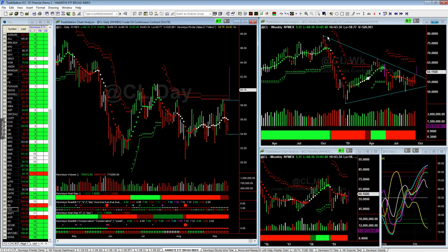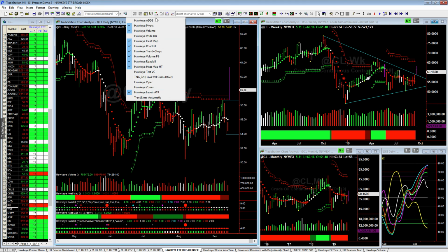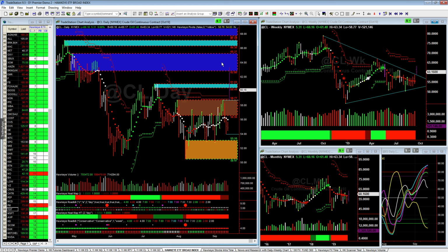You can see the descending trend line, the consolidation triangle that we were looking at in previous updates, where the price was winding up and getting ready to break. Well, it did break, and you can see how price has gone up to a prior price range, but then has come right back down to this descending wedge formation as support. If we were to put on our Hawkeye Zones tool, then we can see the confluence area of overhead supply as price rocketed back up to and stopped just under $64, 63 and change.